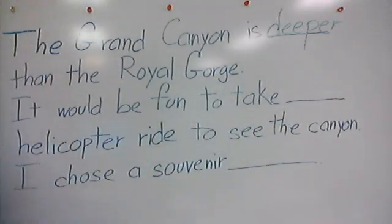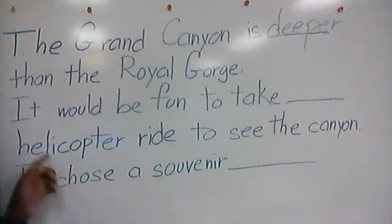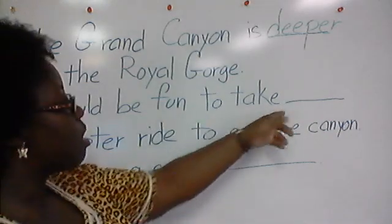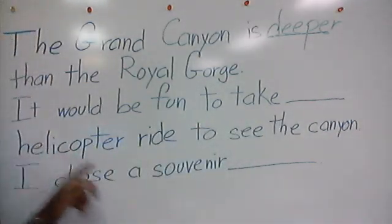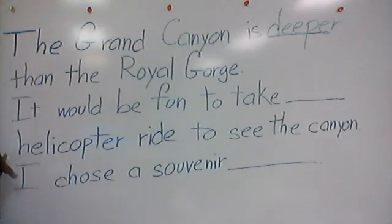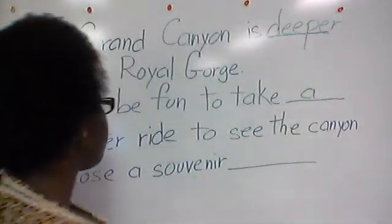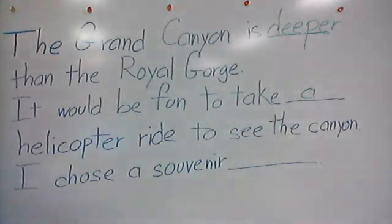The second sentence says, it would be fun to take blank helicopter ride to see the canyon. All right, so the word here that we're inserting is either a or an. It would be fun to take a or an helicopter ride to see the canyon. Well, helicopter starts with a consonant, so we're going to be using a. It would be fun to take a helicopter ride to see the canyon.